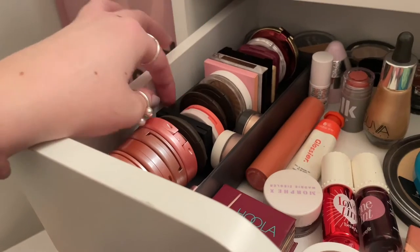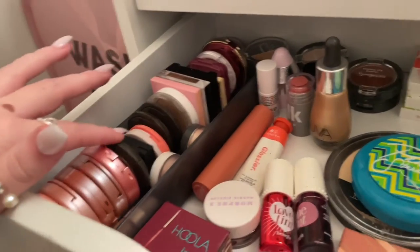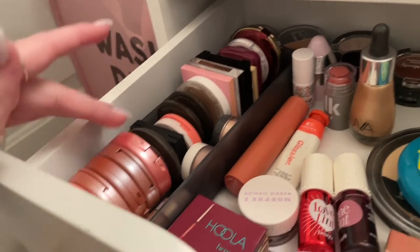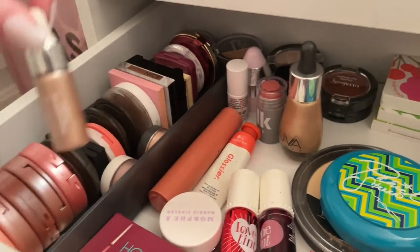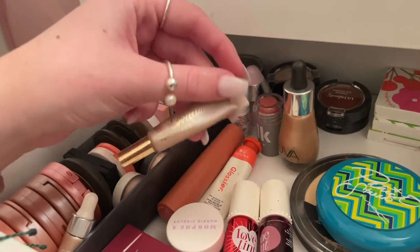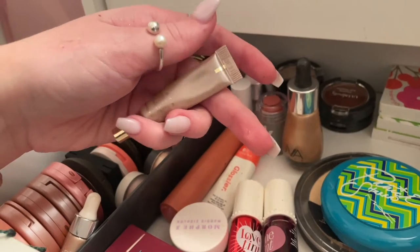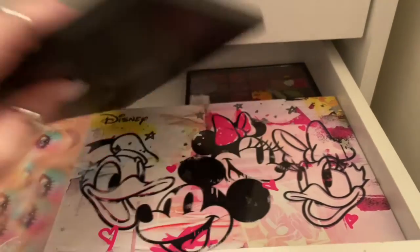This one, don't know. This is the NARS bronzer and Laguna Becca highlighter and Opal. Then I have like some little Tarte ones that I don't remember the name of. Then I have some drops from Ulta. Then I have a Tartist Pro Glow and Stana. So that's okay. So moving on to big palettes, I have this Morphe one that's really, really old.